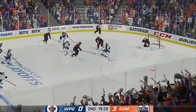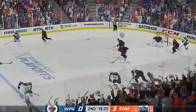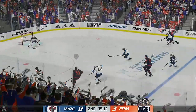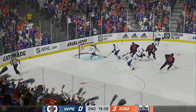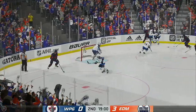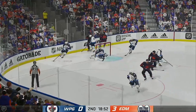Maintains possession. Right in the slot. Wrister. Big save. But he came out and challenged him. Good save. Edmonton's working the transition through the middle of the ice. Lets it fly. Misses over the net. Edmonton's got the puck along the boards. Strong defensive effort. Edmonton's ready to go on the attack.